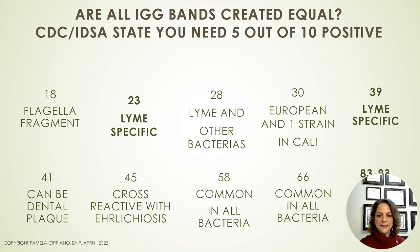So this is the 5 out of 10 for the IgM. Bands 18, 23, 28, 30, 39, 41, 45, 58, 66, 83, and 93, depending on the laboratory you're using. The only ones that are specific to Lyme disease are 23, 39, 83, and 93. They're interchangeable. That's it. So we have three bands right there.